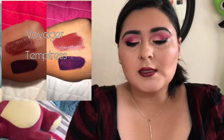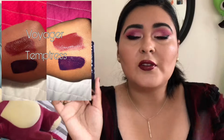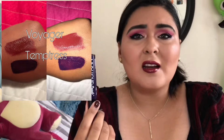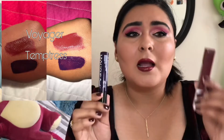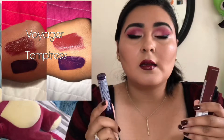But it's being pitted against this NYX Lip Suede in the shade Temptress. Completely different colors. This one on the other hand is more liquidy, super watery, and it's hard to layer, and it's just not a nice one. So both of them are just not favorable formulas by any means.